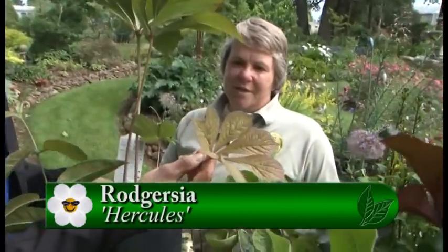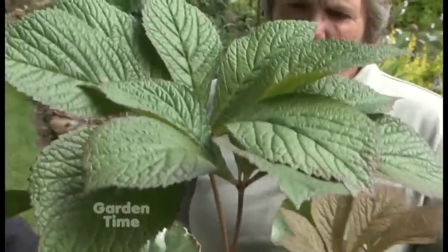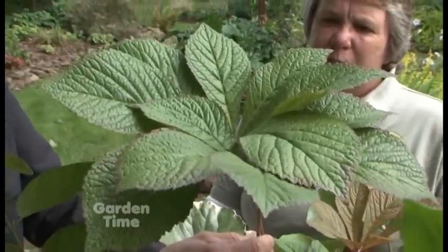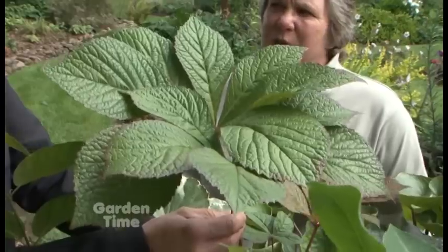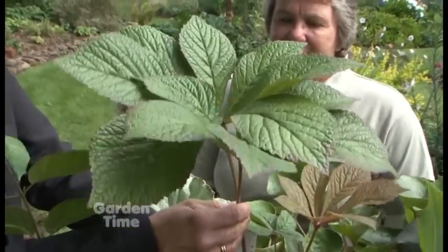Carol, I really like this one. Look at that new foliage. It's got like a bronze tone to it. So pretty. This is a Rodgersia. This is 'Hercules', so it's big and strong. The leaves will be 5 to 6 times bigger than what they are now. It makes these huge, beautiful mounds, with big, tall, kind of astilbe-ish pink flowers in the summer. It's really a dramatic, wonderful plant that says, come look at me.